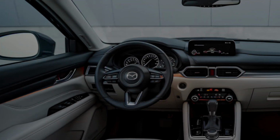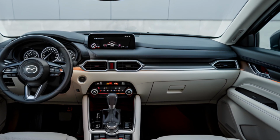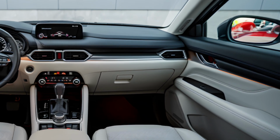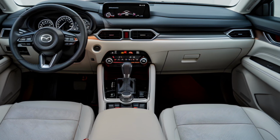Inside, the CX-5 pulls no punches. Mazda's moving up market, and you can feel it the moment you slide into the cabin. Real leather, open pore wood accents, and a clean horizontal layout that feels straight out of a boutique hotel in Tokyo. The seats? Supportive and sculpted. The tech? Let's talk about that.